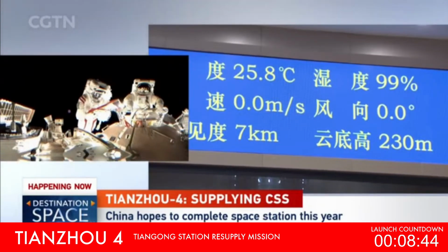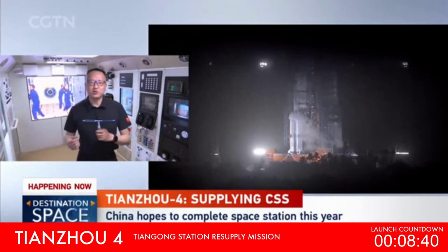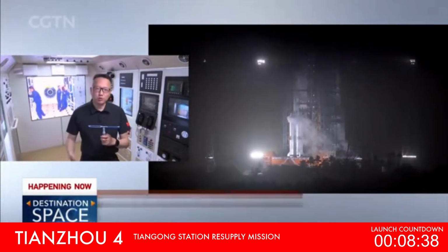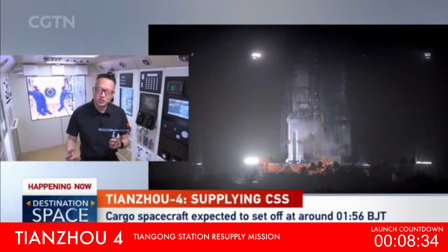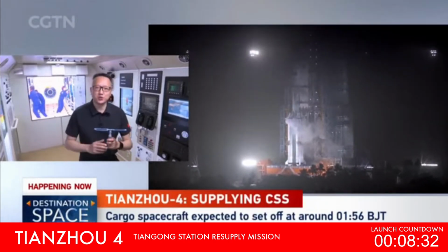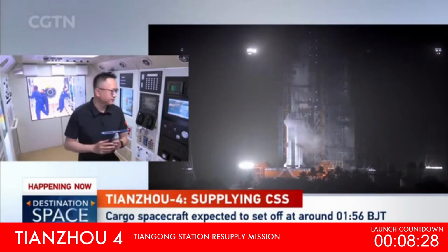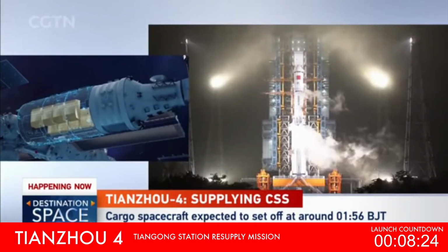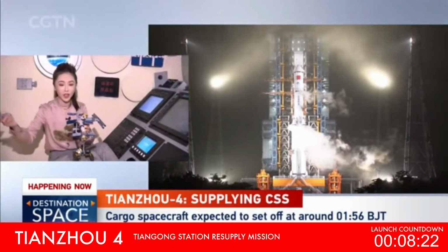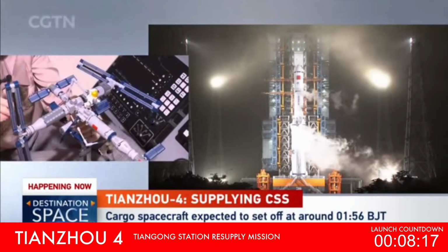A laboratory module called Wentian will dock with the core module in July. It will also be equipped with the same living facilities as the core module, so that the 2 together can support 6 astronauts living in space during rotation of crews. The lab module to dock with the core module in October is Mengtian, marking the completion of the in-orbit construction period. At this point, a T-shaped complex has been formed.